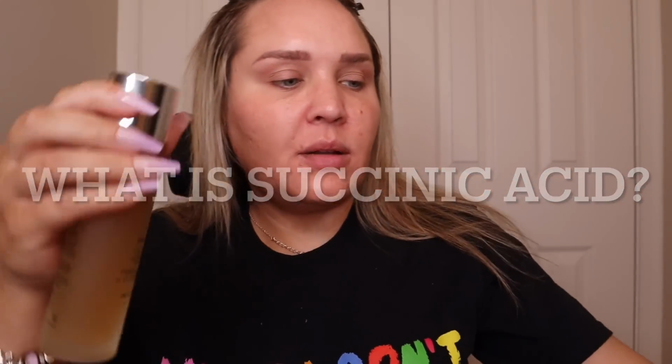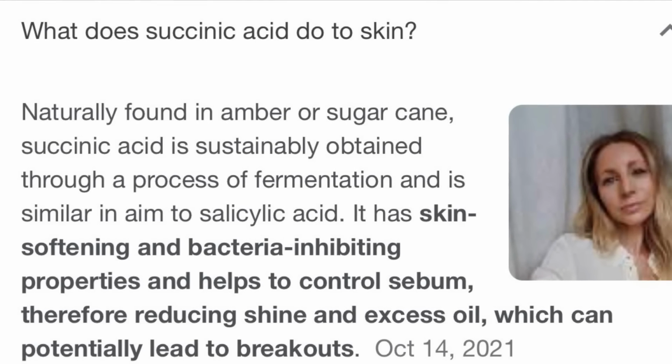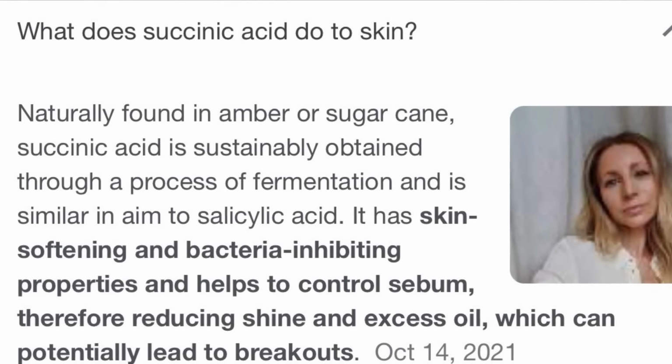All right, guys, today to get started, I really just wanted to shout out to the new FaceGym. I'm really, really impressed with this. This is the Skin Changer 2-in-1 Exfoliating Succinic Acid and Pumpkin Extract Essence Toner. And you get a decent amount too. The price is $49, but you get this entire amount. This is 3.4 fluid ounces.